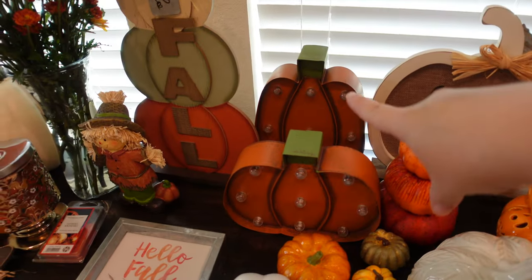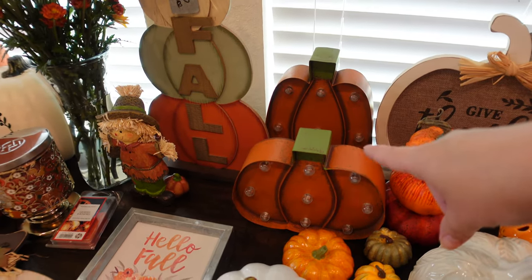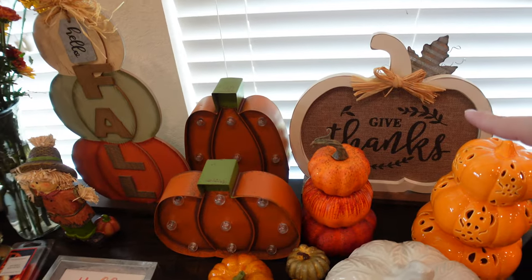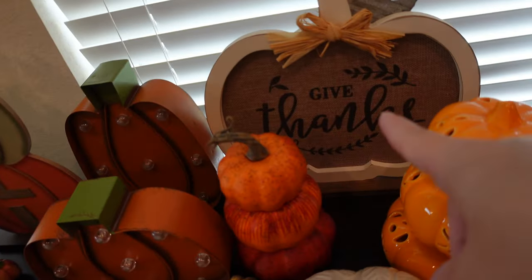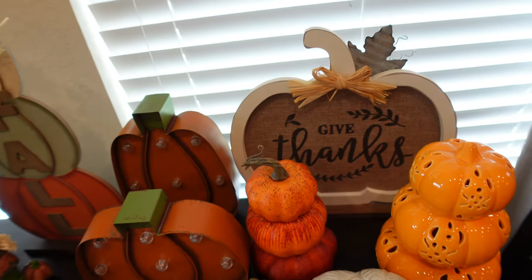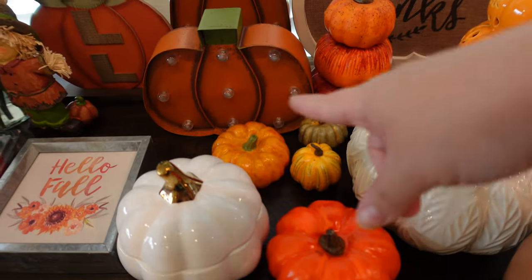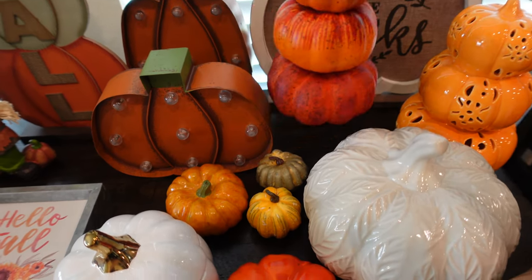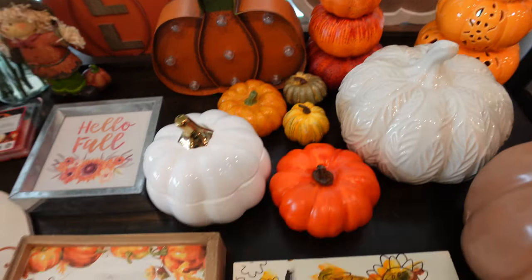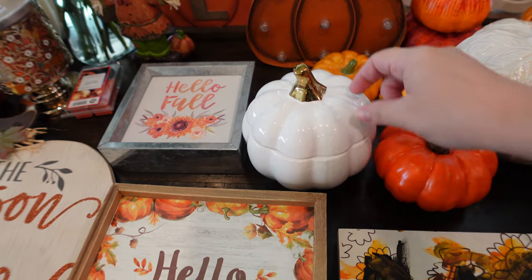All right, and then these two I got from Hobby Lobby. They light up, which I love. This is also from Lowe's. Those two were in the same exact section. This says give thanks, love it. These, I'm not sure, probably from Hobby Lobby. They're just those cheap styrofoam pumpkins. This one right here I got from Aldi.